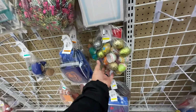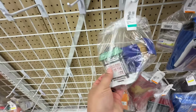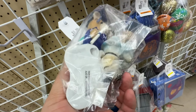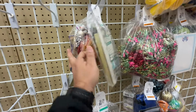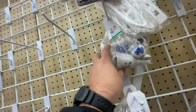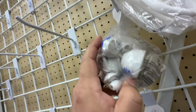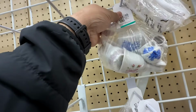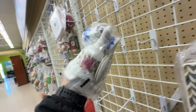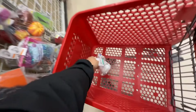Got some eggs, Easter eggs, porcelain figurines. What is that? Creepy little doggy. What is this? I like little mini stuff. Japan. $4.99. Put this in a cart, check on it later.